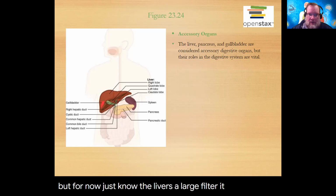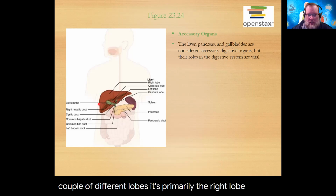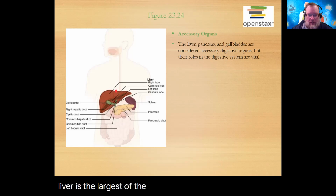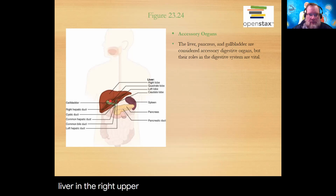It does have a couple of different lobes. Primarily the right lobe of the liver is the largest of the lobes. The left lobe is a little bit more pointed, less rounded. We do see the gallbladder nestled more or less under the right lobe of the liver, in the right upper quadrant of the abdominal region.